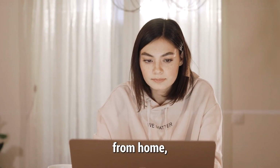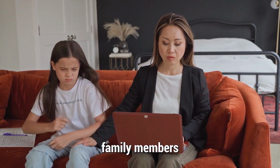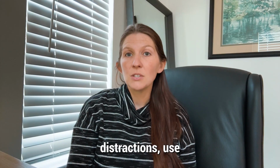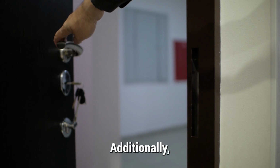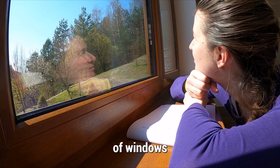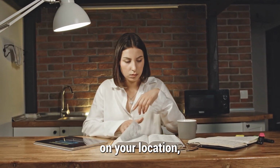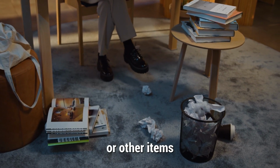And if you work from home, consider having as much distance as possible between you, family members, or roommates to decrease noise distractions. For sight distractions, use a room divider or a partition to create a barrier from seeing others walk by. Additionally, close your shades or blinds or position yourself away from areas with lots of windows to avoid that occasional squirrel distraction. Once you have decided on your location, decrease clutter in your workspace to avoid getting distracted by notes or other items that are in your view.